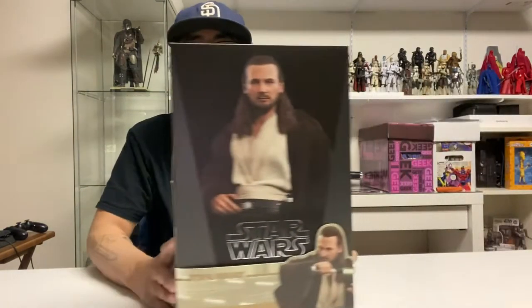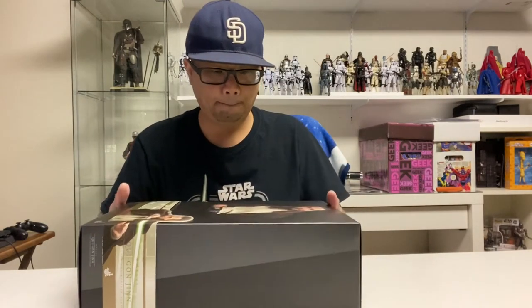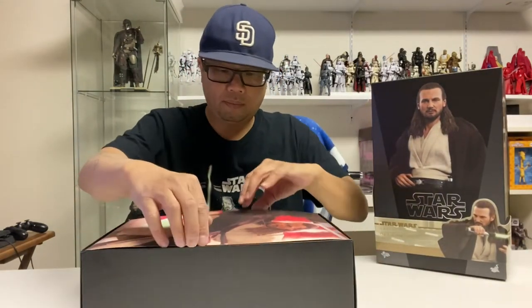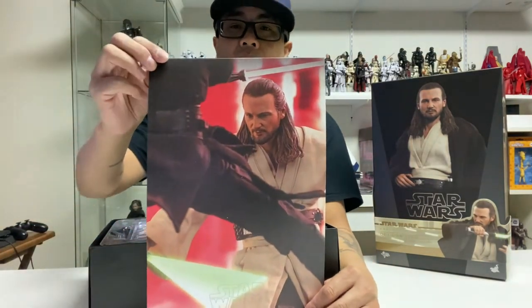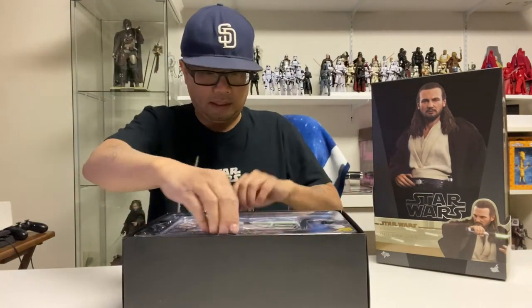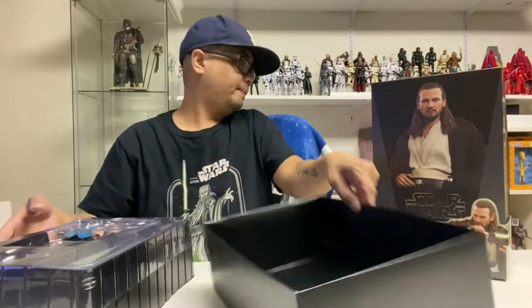All right. For some odd reason, I had a difficult time trying to set up the ring light to do an overview shot, but you know what? It's all good. Let me just unbox Qui-Gon real quick for you guys. As soon as you remove the cover, there's a cardboard piece. There's Qui-Gon. He's about to fight Darth Maul. Let me just set that to the side and remove this from the box.